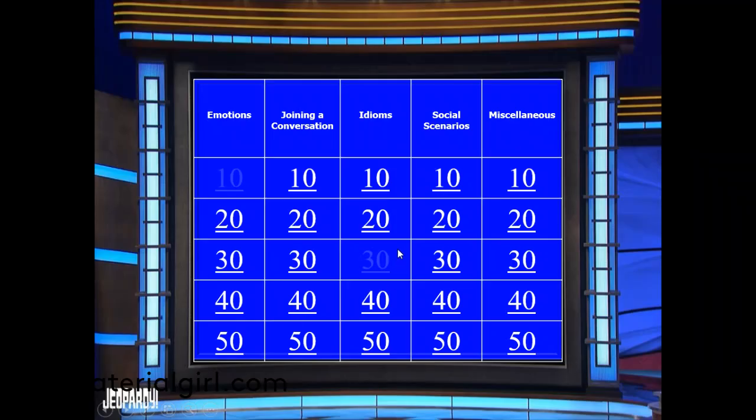So at the back, see, it's darkened out so we don't accidentally pick idioms for 30 again. That's the nice part of the game, you don't have to keep track of what you've done. The color will gray out. And then when you X out of the game and then open it back up, the numbers are back to being white. So you don't need to reset anything. The only thing you ever need to hit on this Jeopardy style game is slideshow from current slide or from beginning, and it will always appear as white again.